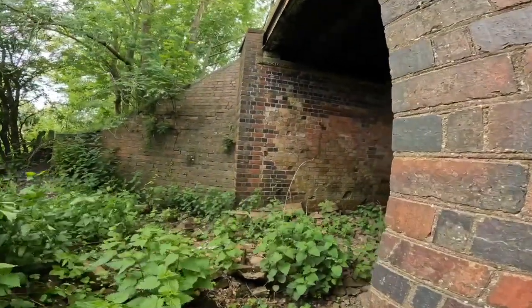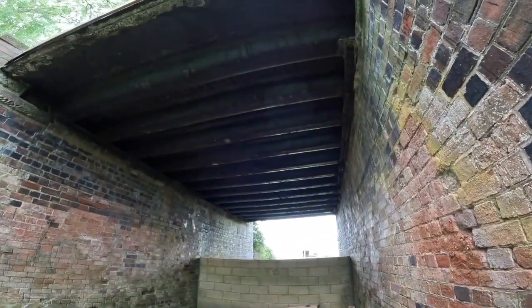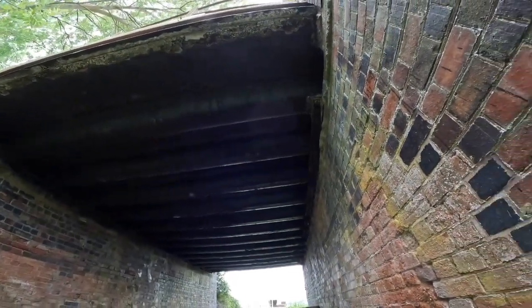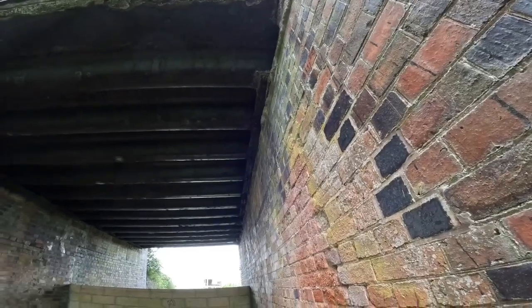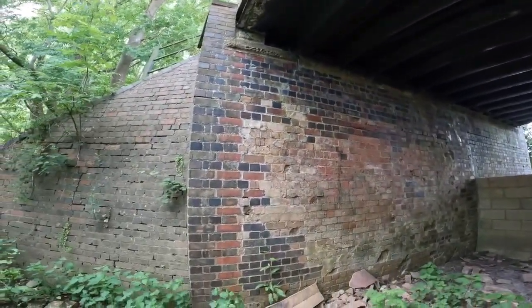Okay, back this side. Steel deck. There seem to be separate decks. Partition wall in the middle. Interesting.